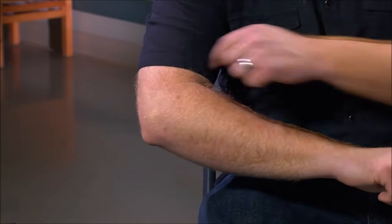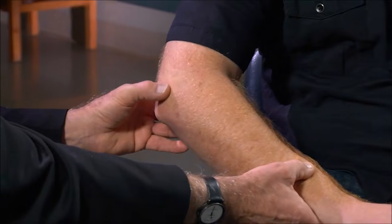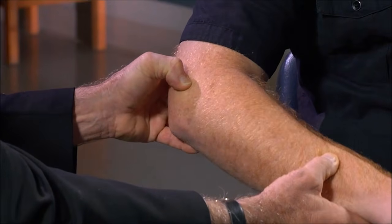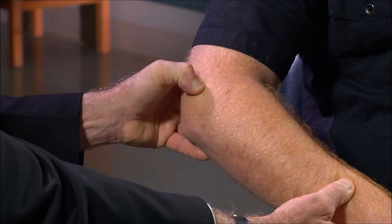Okay, would you mind showing me with one finger where you have most of your pain? It's right here. Let me just take a look and tell me if I can hit the area that hurts the most. It's right there. Okay, right in this area. Well, that's kind of the classic spot where we see this kind of problem. Now, do you have any pain in your forearm at all, or is it all just right under my thumb? It's just right under your thumb.